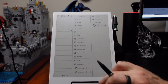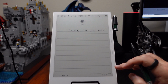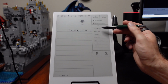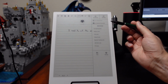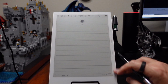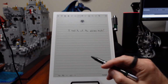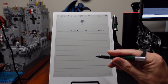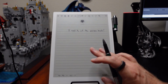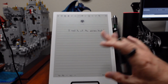So if I do the current page, now what we see is that it's on my quick access bar and it has the notebook name and the number 4. So if I move on to that fifth page, for example, I swipe down on the access bar, I click on this, it goes back to that specific page. Now, I tend not to actually like to use this because I'm in notebooks where I'm constantly adding pages and I don't really want a reference point to a particular page.